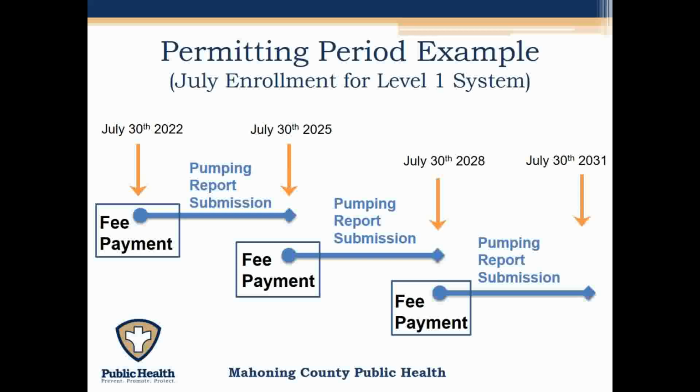We'll start sending out letters and things like that in the beginning of July. You'll have 30 days to respond to that or to get it to us, and we'll talk again a lot about that. But on July 30th is when your permitting period begins. That doesn't mean that you have to instantly give us a pumping report in that 30 days. Okay, that's not what this means at all. That means that that fee is paid here, and your permit runs all the way until July 30th of 2025 if you have a level 1 system.